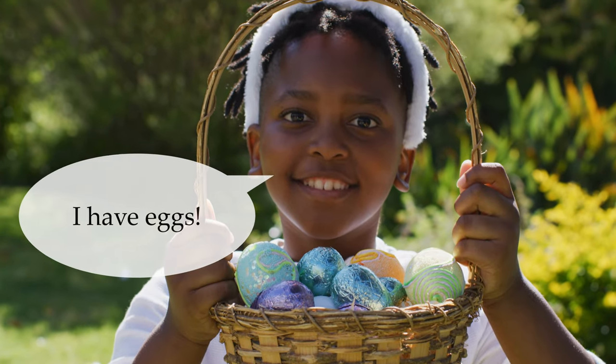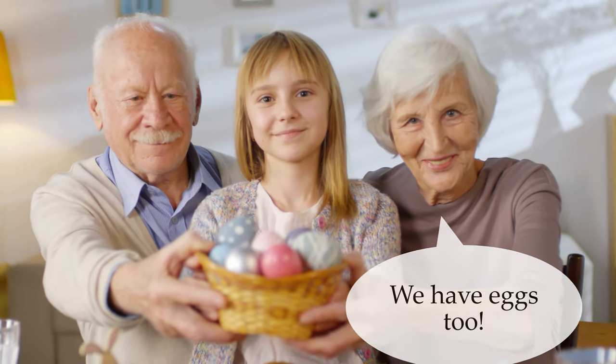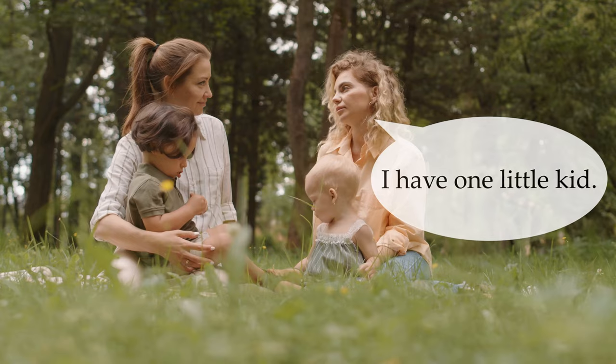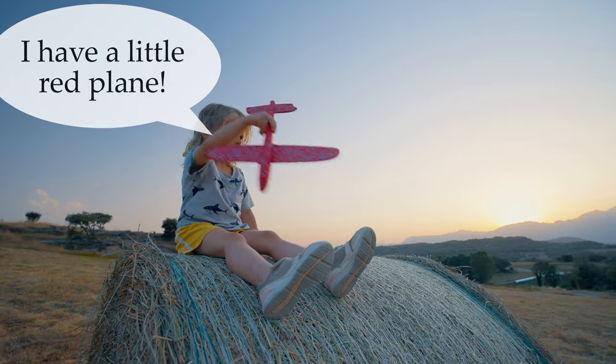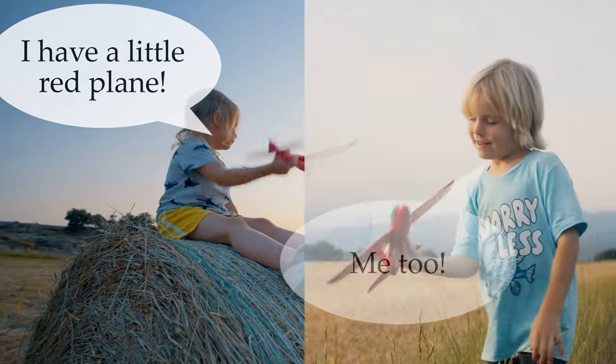I have eggs. We have eggs too. I have one little kid. I have one little kid too. I have a little red plane. Me too.